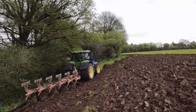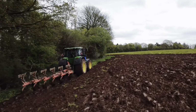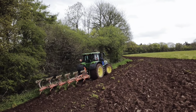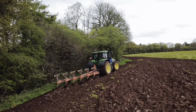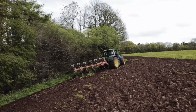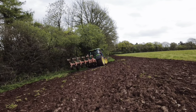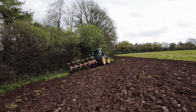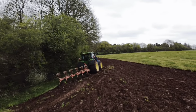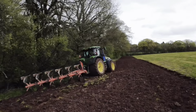Like I say, this field will be going into maize, so in the next couple of weeks it'll be worked down, power harrowed and drilled, along with all of the maize that we've got to put in for ourselves as well. And this ground will actually also be supplying the local AD site that we supply our maize to. So it'll be ending up in the same place as a lot of the maize that you see us get in the ground this spring.